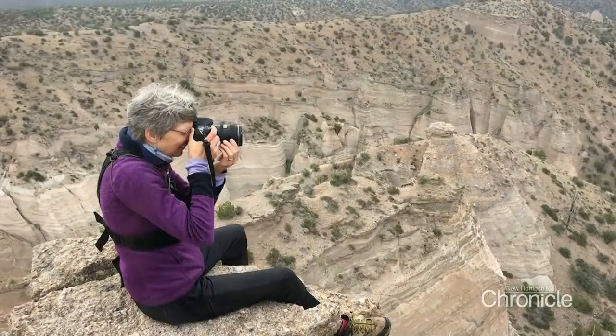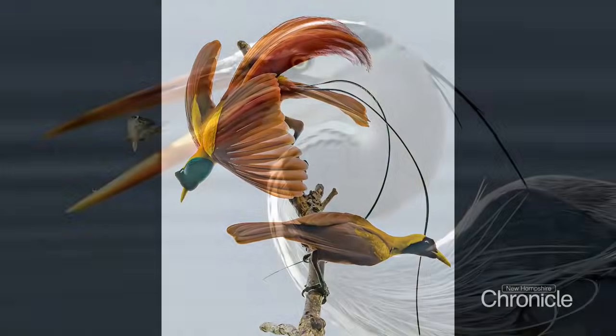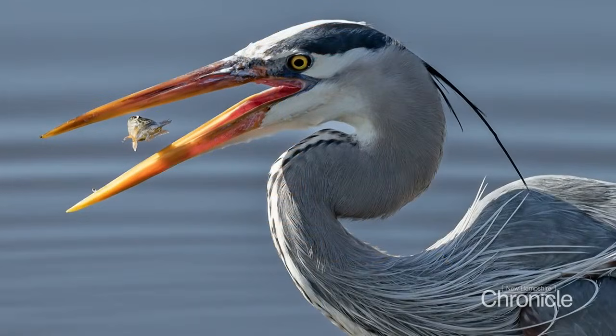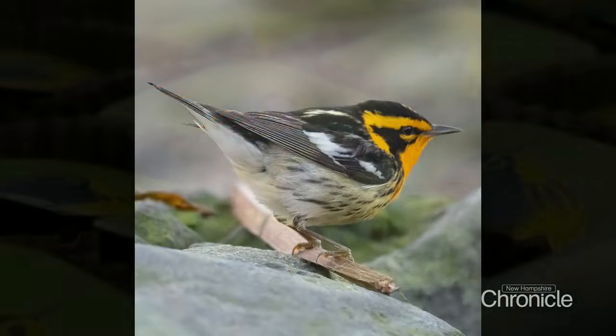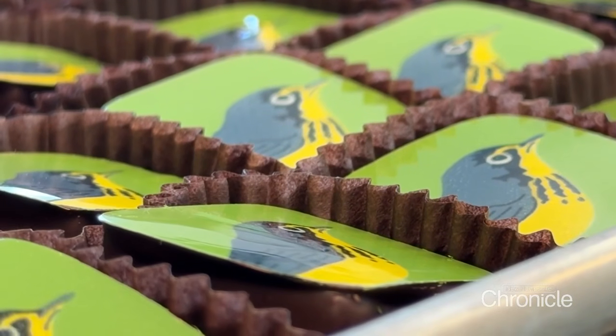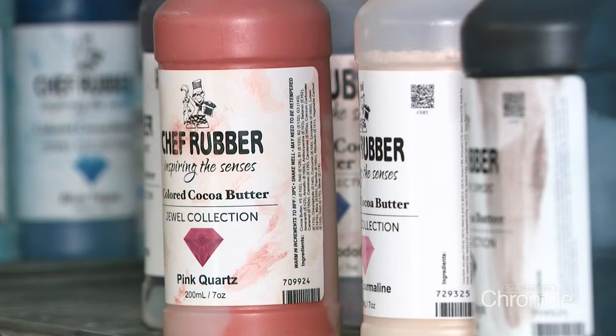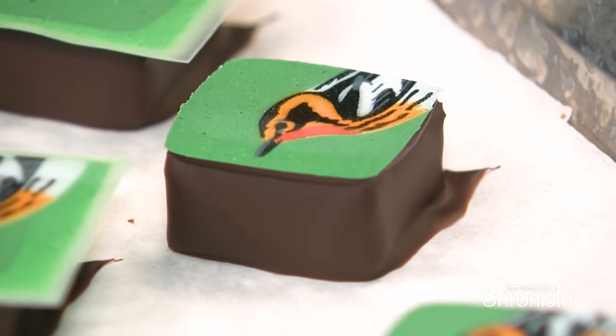She captures flashes of flying art with her camera. Around the globe and at home. Then Jonathan transforms snapshots into sweets. You know, so I'm always looking for ones that are colorful that I can illustrate. He makes stencils using cocoa butter for each color, peel and reveal the finished chocolate art.